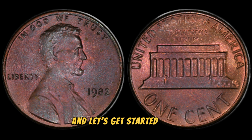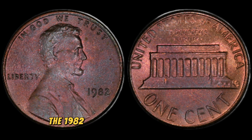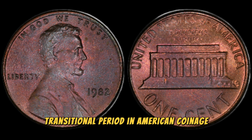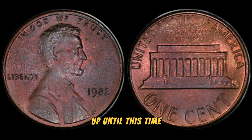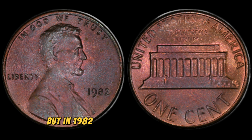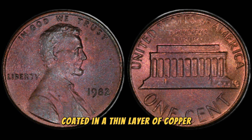Let's get started. First, let's take a trip down memory lane. The 1982 1-cent penny was produced during a significant transitional period in American coinage. Up until this time, the penny was made primarily from copper. But in 1982, due to rising copper prices, the U.S. Mint started producing pennies using a zinc core, coated in a thin layer of copper.